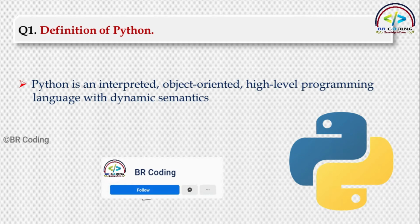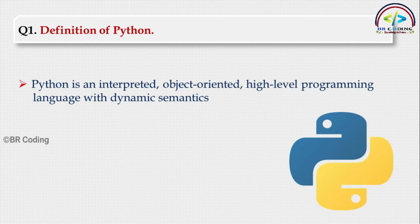Python is an interpreted, object-oriented, high-level programming language with dynamic semantics. Its high-level built-in data structures, combined with dynamic typing and dynamic binding, make it very attractive for rapid application development, as well as for use as a scripting or glue language to connect existing components together.